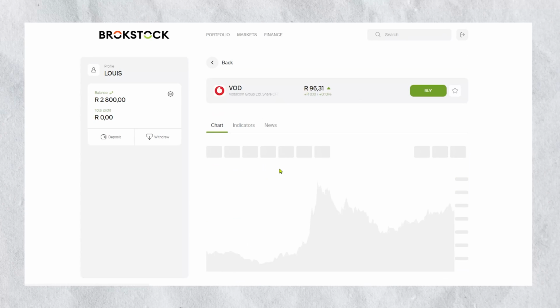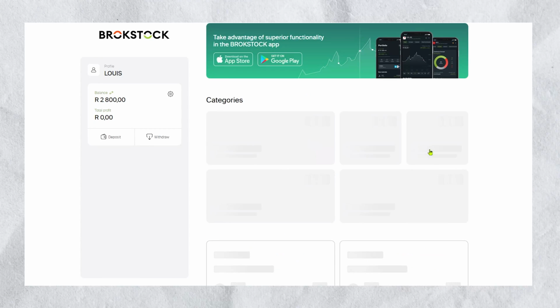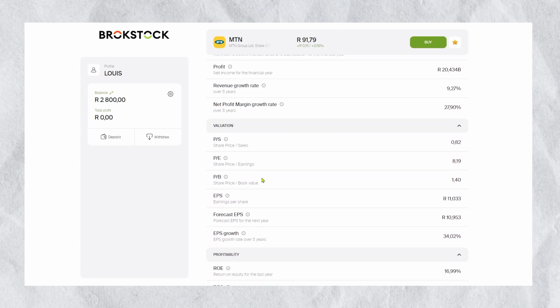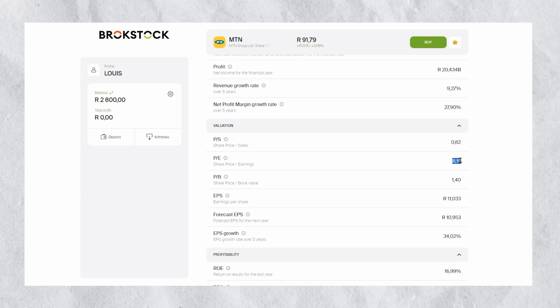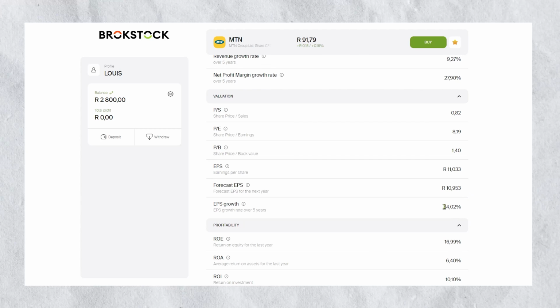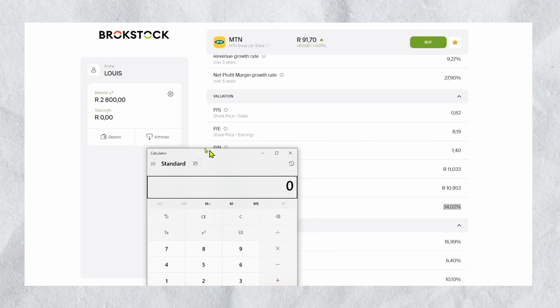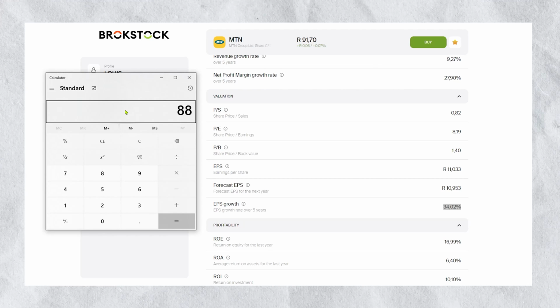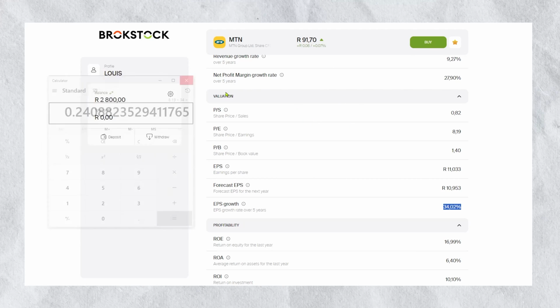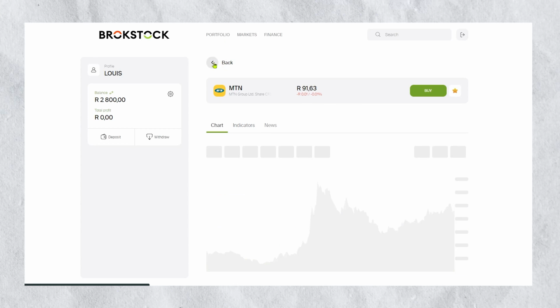And if we go back and have a look at MTN, we'll do exactly the same exercise. We'll click on indicators, scroll down, go to our price to earnings ratio, and we can see that MTN has a lower PE than Vodacom, which is already a good indication that it is valued lower at the moment. If we look at the EPS growth rate over the last 5 years, we can see that MTN has grown its earnings around 34% over the last 5 years. So let's do the exact same exercise and divide our PE ratio of 8.19 by the growth rate of, let's say, 34%, and that gives us a PEG ratio of 0.24. So at the moment, MTN seems to be very undervalued at its current share price.